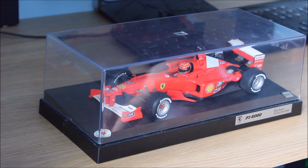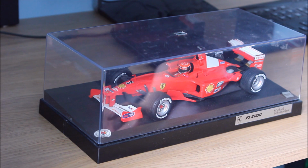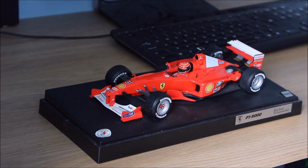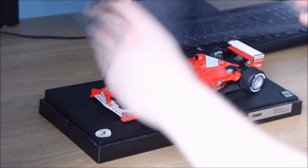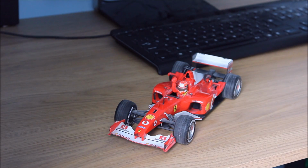The first of my F1 cars is this Ferrari from 2000 driven by Michael Schumacher. It's the only one I keep in a box simply because the box it came in is really nice, but it can be outside, but I just keep it in the box because why not? Next we have the 2002 F2002, also driven by Michael Schumacher.